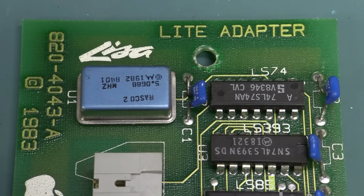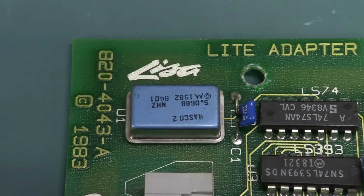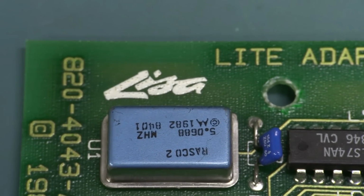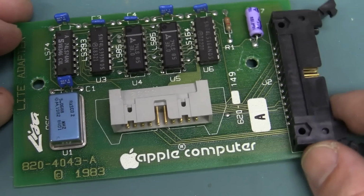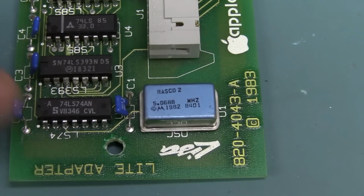And here's the Sony floppy drive controller. It's called the Lisa Adapter, and there is the only Lisa logo that we've actually found inside this thing so far. There it is, silk screened onto the board. The other boards don't have it at all. And there's not a huge amount on there. There's just some 74 series chips and a 5.068 megahertz crystal.